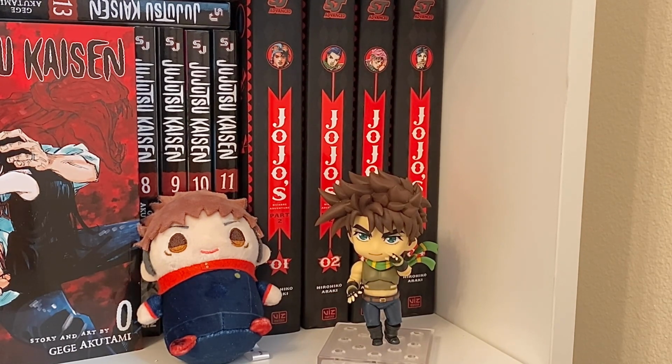But yeah, in front of it, I have my little Joseph Joestar Nendoroid I received for Christmas from my grandparents. Yeah, I highly recommend JoJo's. It is quite a complicated series. I would try to explain it, but I can't really. If you have read or watched JoJo's, you would understand what I mean when I say I can't explain it. I mean, testosterone? That's all I can think to explain it.